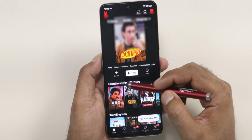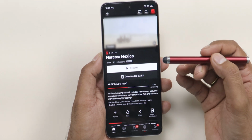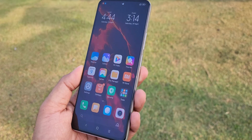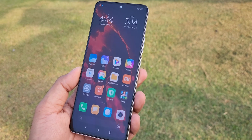If you go to any streaming platform, for example Netflix, and try to play content which is HDR10 plus Dolby supported, you can see this phone can play Dolby Vision content also. Technically it is slightly better than HDR10 plus. The display is very good, very bright, and it has no issues. It's really a very good display.